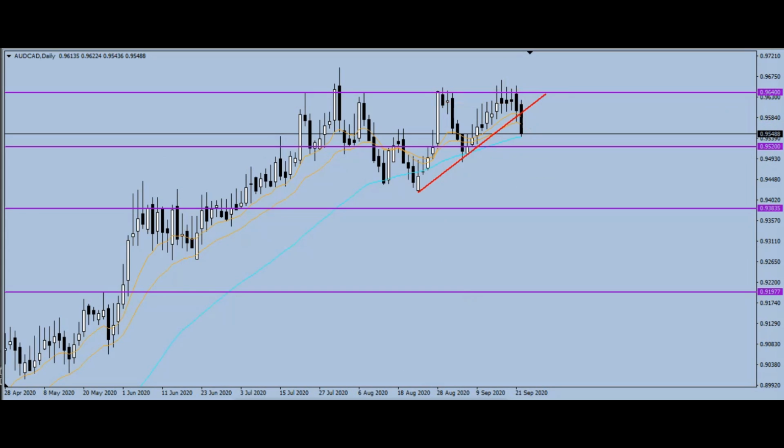So what do we expect right now? Definitely, because there's a close, we don't just jump into the trade. We want to see a pullback to the broken level. This is the minor support that has just been broken. So we want to see a pullback to somewhere around here, probably today or tomorrow. Then we can get the original move to the support.